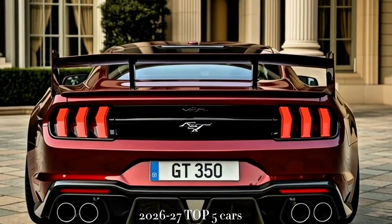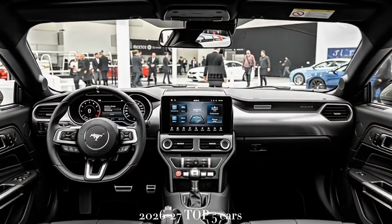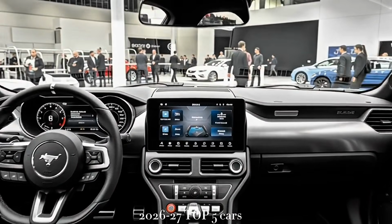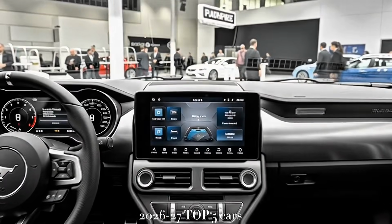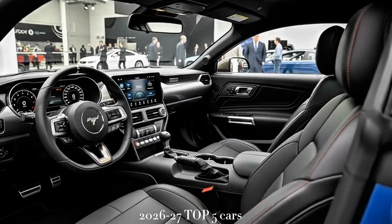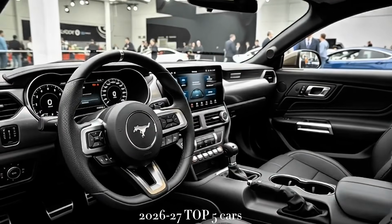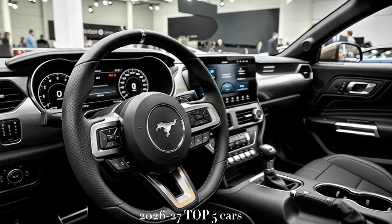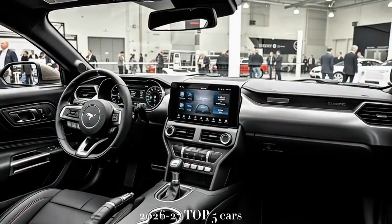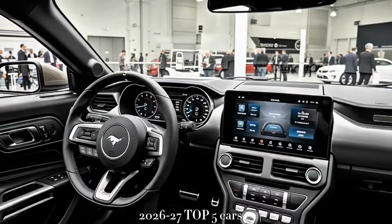Step inside, and the transformation becomes undeniable. The interior doesn't just upgrade, it redefines expectations. Gone is the purely analog feel. In its place, a driver-focused cockpit that blends performance with technology in a way that feels seamless. The digital instrument cluster adapts to your driving mode, almost like the car is reading your intentions. The central infotainment display sits confidently in the dash, offering a clean, intuitive interface that doesn't distract, it enhances.